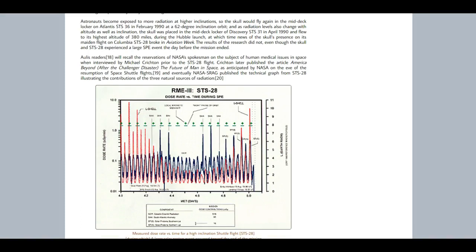Astronauts became exposed to more radiation at higher inclinations, so the skull would fly again in the mid-deck locker on Atlantis STS-36 in February 1990 at a 62-degree inclination orbit. And as radiation levels also change with the altitude as well as inclination, the skull was placed in the mid-deck locker on Discovery STS-31 in April of 1990, and flew to its highest altitude at 380 miles.